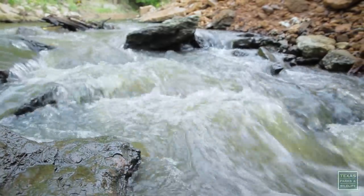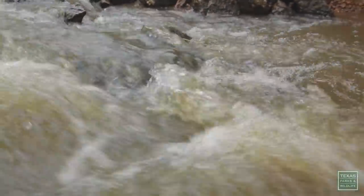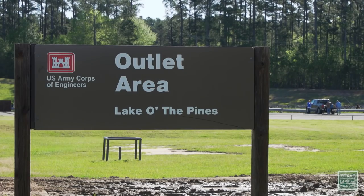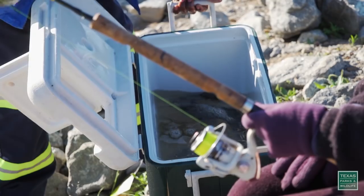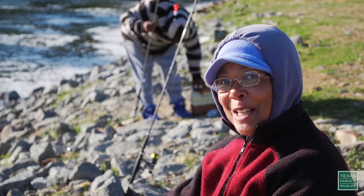Immediately after the project was finished, you could see that the water flowing through the creek went from being muddy and opaque to being clear and pure. The impact he's making is far beyond his property boundary. It's a positive impact to the watershed as a whole. We're grocery shopping right now. Putting groceries on the table.